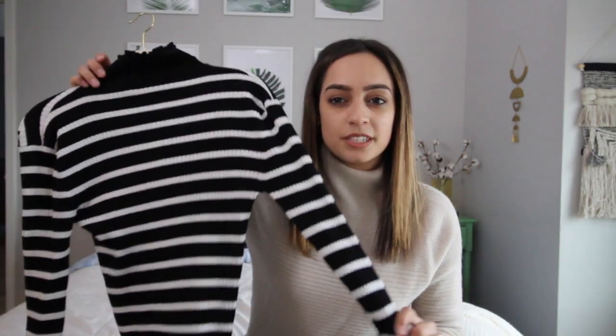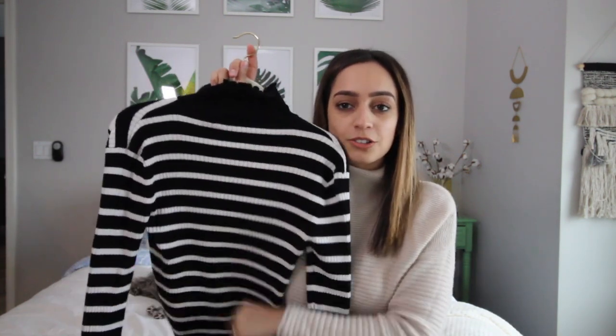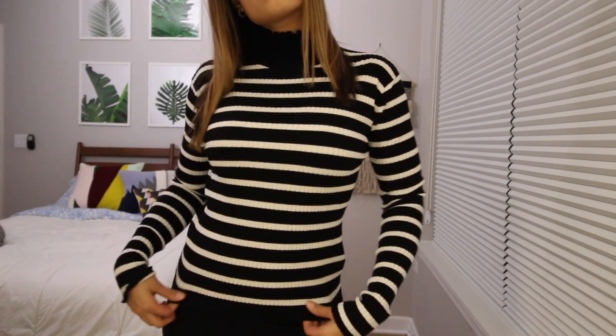I think it's gorgeous. I also just picked up this striped turtleneck. I thought that this was a good basic to have. So just a Zara striped turtleneck. It has a little ruffle around the neck, which is really cool. I have worn this one already with black skinny jeans. So yeah, I really like this. It's just a really nice basic.